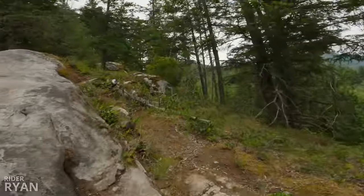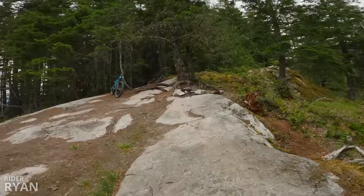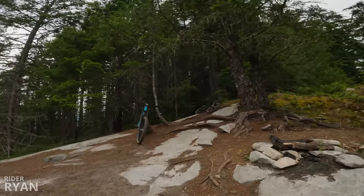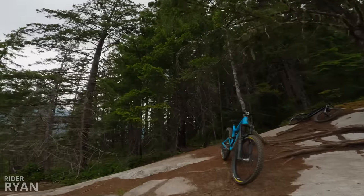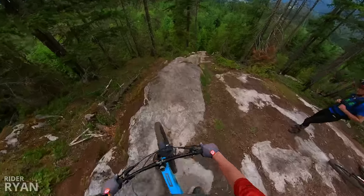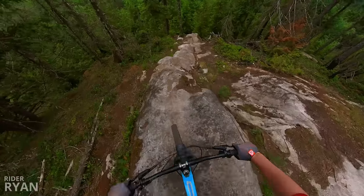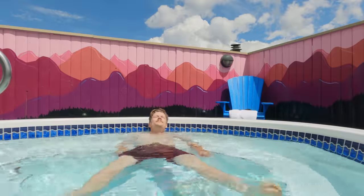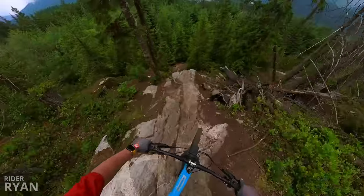So it's raining now. I feel like around here or anywhere, if it's been raining, then you're okay. Or if it's not been raining, you're okay. But if it's just started raining, that's when things are especially slippery, I find. Okay. Hey, I wonder what James is up to back in Whistler. Poor guy.